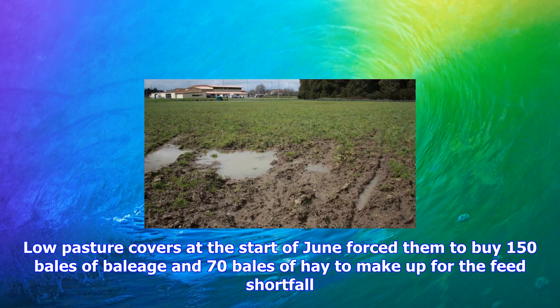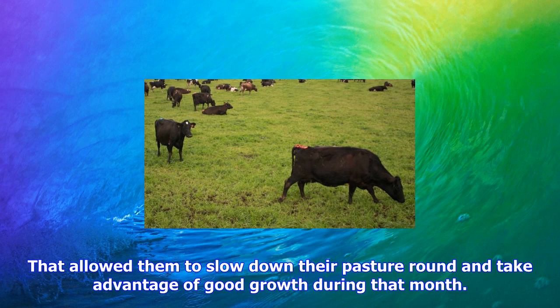He said the farm had used more supplementary feed so far than last year because of lower pasture covers on June 1. They had corrected themselves by the start of calving, and the supplements fed now better reflected the cover growth rates.